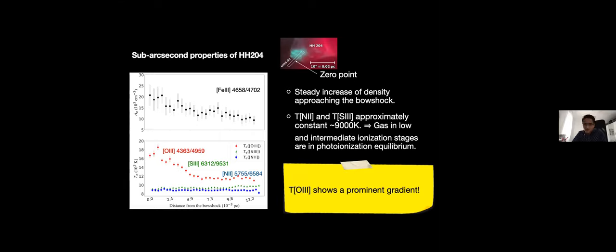So let's start with the physical conditions. This object is located in the southeast of the Orion Bar, near to theta 2 Ori A, in the plane of the sky. In this case, in addition to the analysis similar to that done on HH 529, we study the emission of HH 204 pixel by pixel at the scale of 0.2 arc seconds. We find a steady increase of density when we approach the bow shock, reaching values of around 20,000, higher than the nebular values that are of the order of 1,000 in the position of our slit.